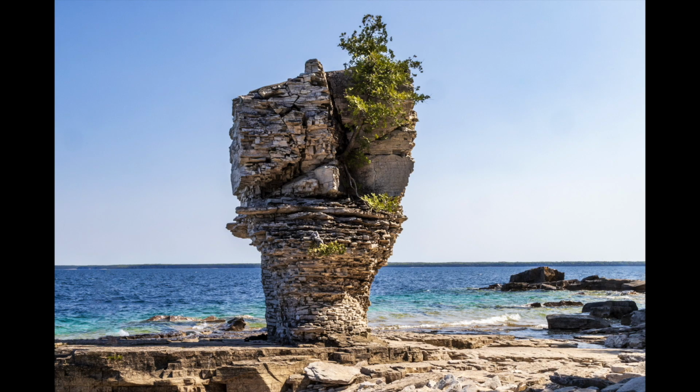The Bruce Peninsula National Park was established to protect the rock formations and shoreline of the Niagara Escarpment. Flowerpots are a type of sea stack created by erosion, leaving the harder rock in the shape of flowerpots with trees growing on top.